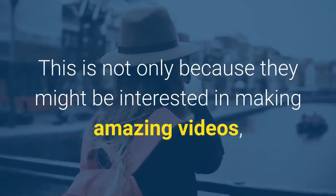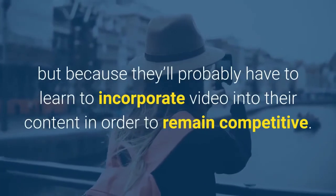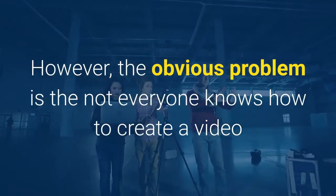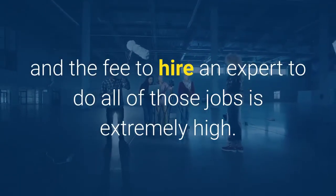This is not only because they might be interested in making amazing videos, but because they'll probably have to learn to incorporate video into their content in order to remain competitive. However, the obvious problem is that not everyone knows how to create a video, and the fee to hire an expert to do all of those jobs is extremely high.